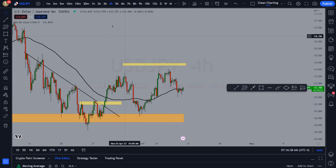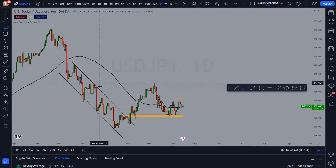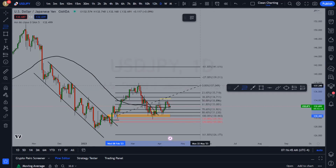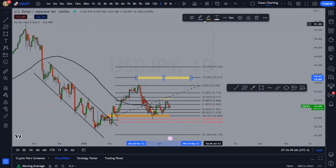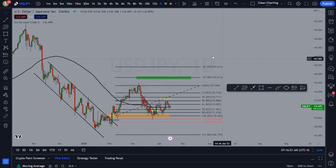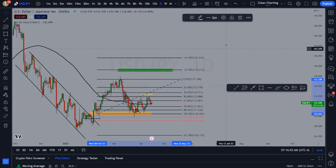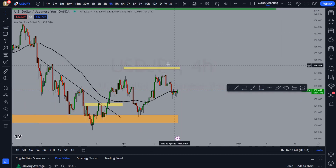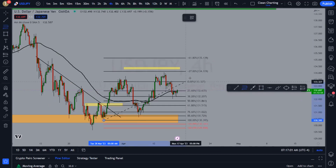So we're using this 4 hour structure to make up this daily structure, right? Because this is the last higher low on the daily. So the target area for this to go to is currently up here, right? So this is my target area for UJ to get to the higher high, right? So yeah, we have to make H4 structure. So the first TP for H4 structure would be, let me just make sure I adjust my fib correctly.